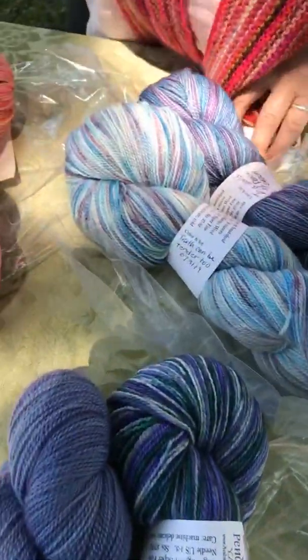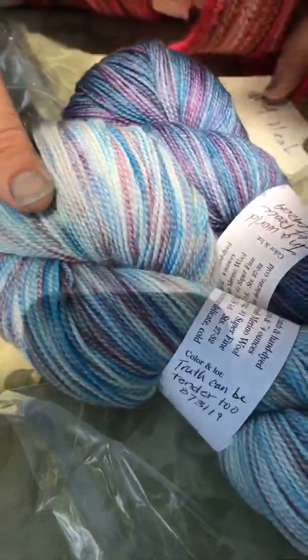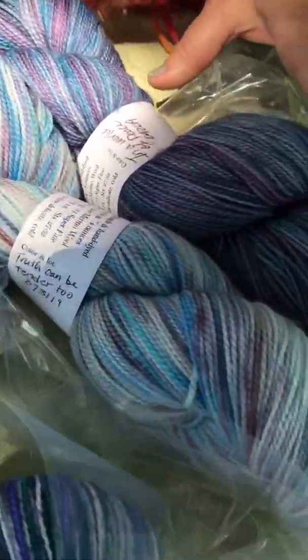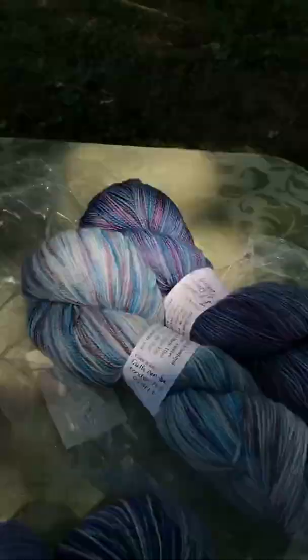And these are two purpley blues, kind of periwinkle colors that I thought integrated with each other. So those are my specials for the week.